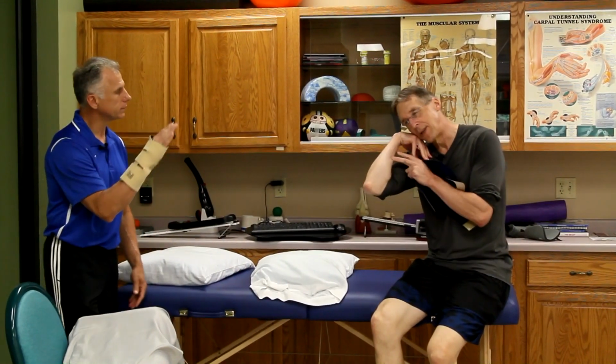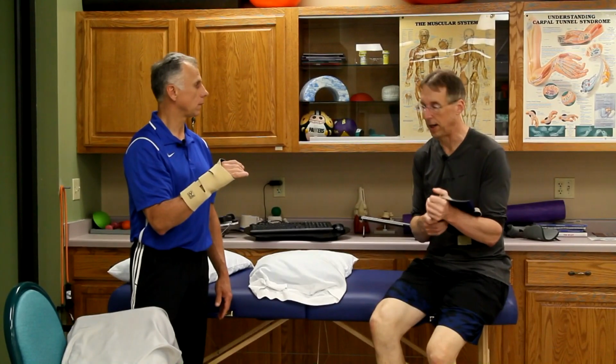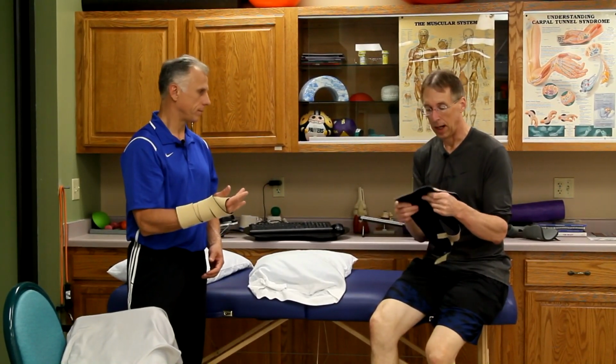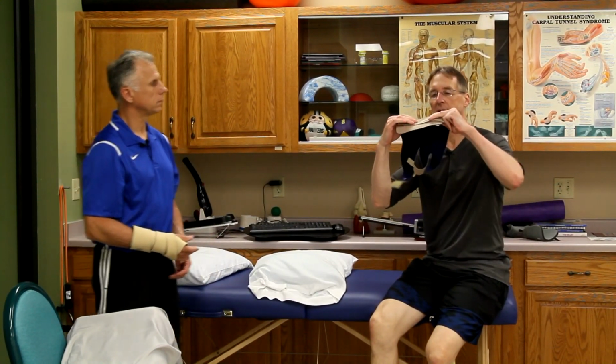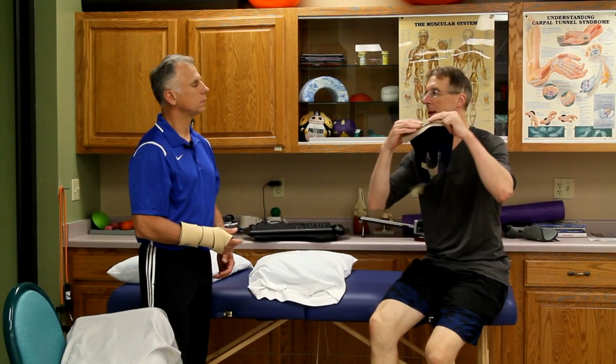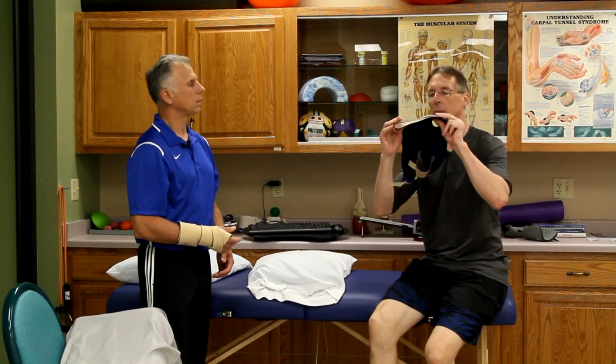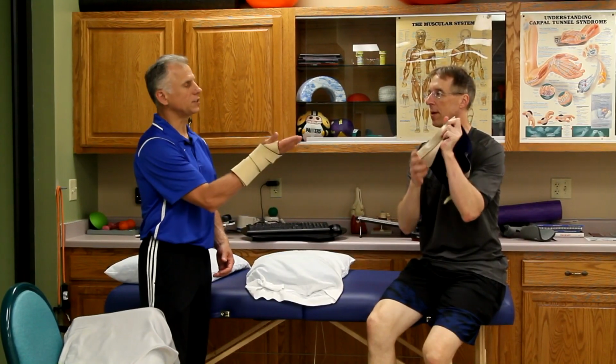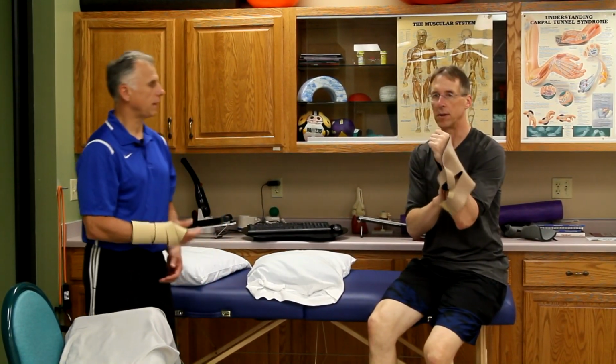There's a lot of people that do this type of thing when they sleep at night, Brad. So we're trying to keep you in neutral, and a lot of times this really helps a lot of people. One thing I want to point out is a lot of them have staves in them, and those staves, you can actually shape them. So you can make them a little more comfortable on your wrist. You can actually just bend them and form them, so it custom fits your wrist. That makes it more comfortable.